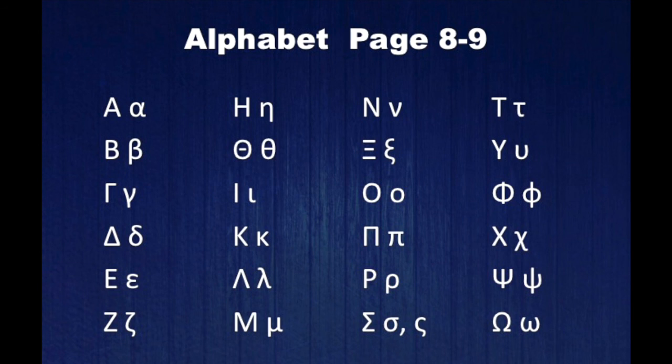Also, your double letter transliterations, right? When you write the English equivalent of these letters, you have to use two English letters: TH, PH, CH, and PS. Remember that if you're trying to equate it with English, and I would encourage you not to equate this with English too much, instead look at these as shapes that have a sound associated with them.